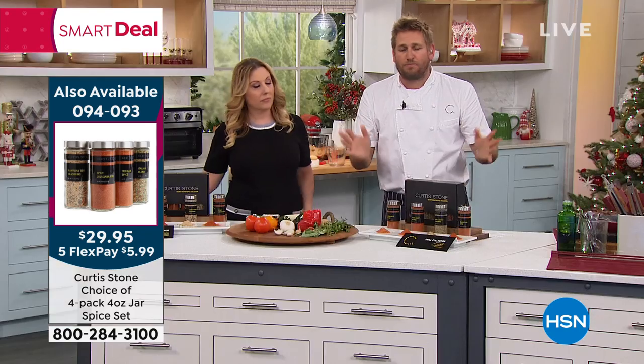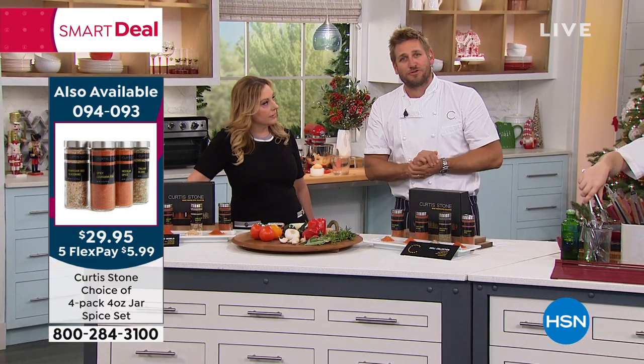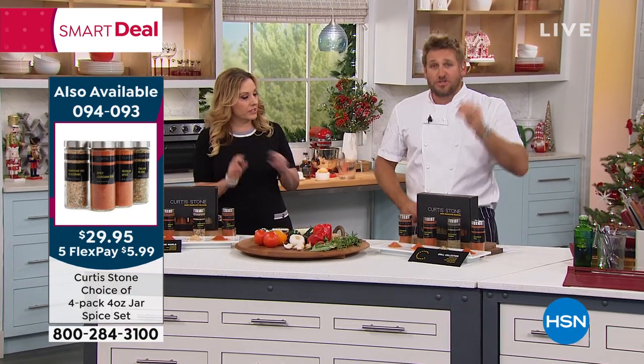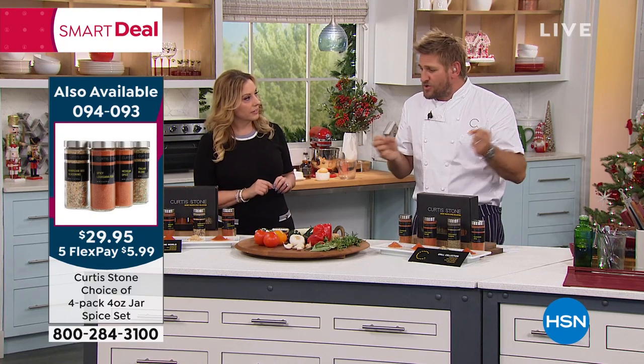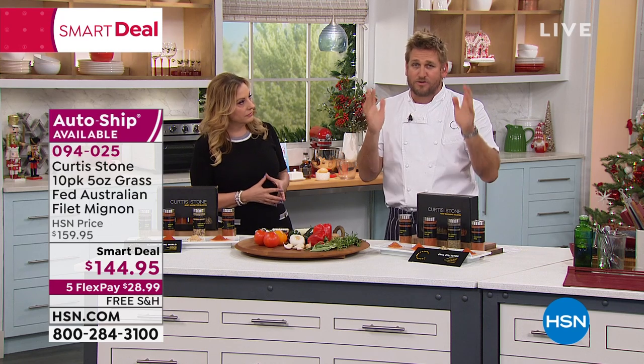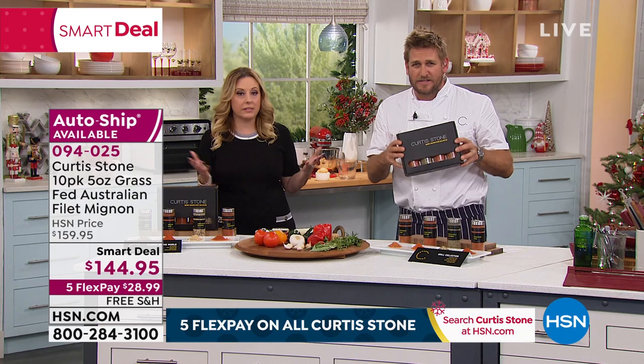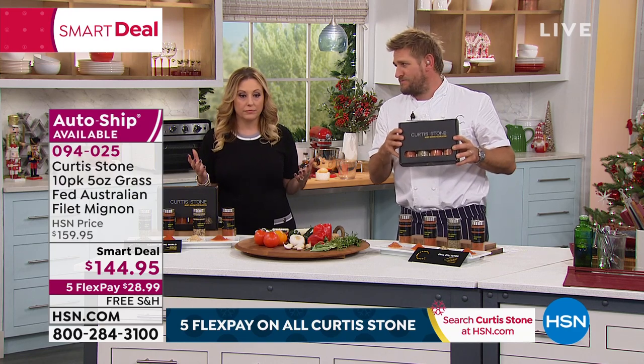Trust me, if you're doing a boring old pork chop for dinner, now you'll be doing a Mexican pork chop or an Italian pork chop or a Hawaiian pork chop. It doesn't matter what you're cooking, just with a little bit of seasoning over the top, you transform a boring meal into a fantastic meal. They come to you in sets of four, in a gift box.